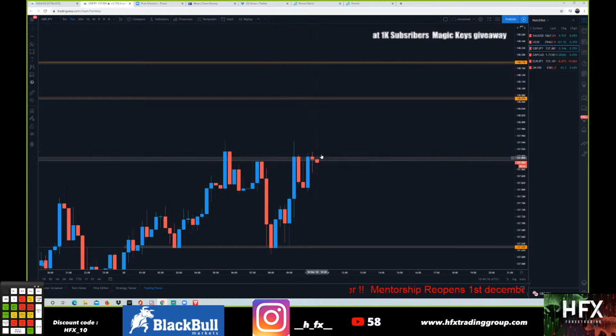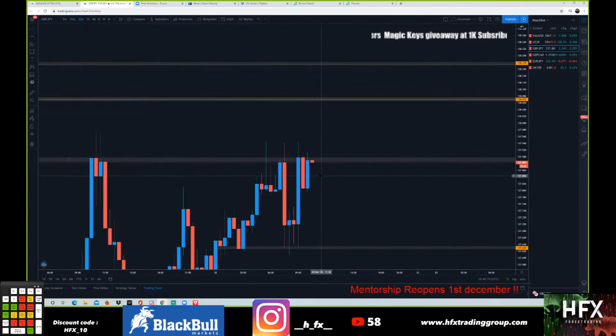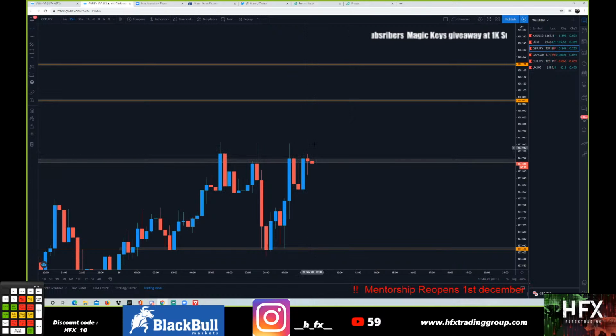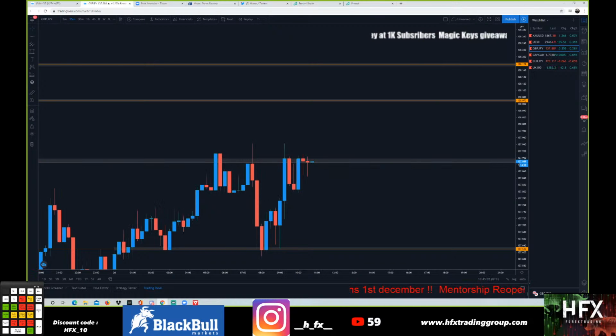So both 15-minute candles are trying to close very weak. 30-minute. May give it a second chance if we break the high of the previous candle. If this 15 closes bullish though, that's looking good at that point. Oh, look how weak this 15-minute candle is closing.